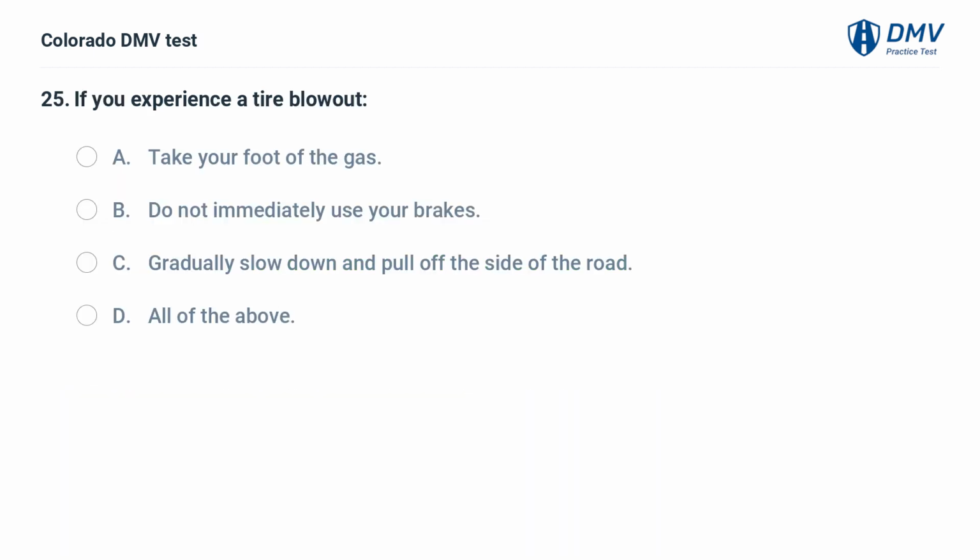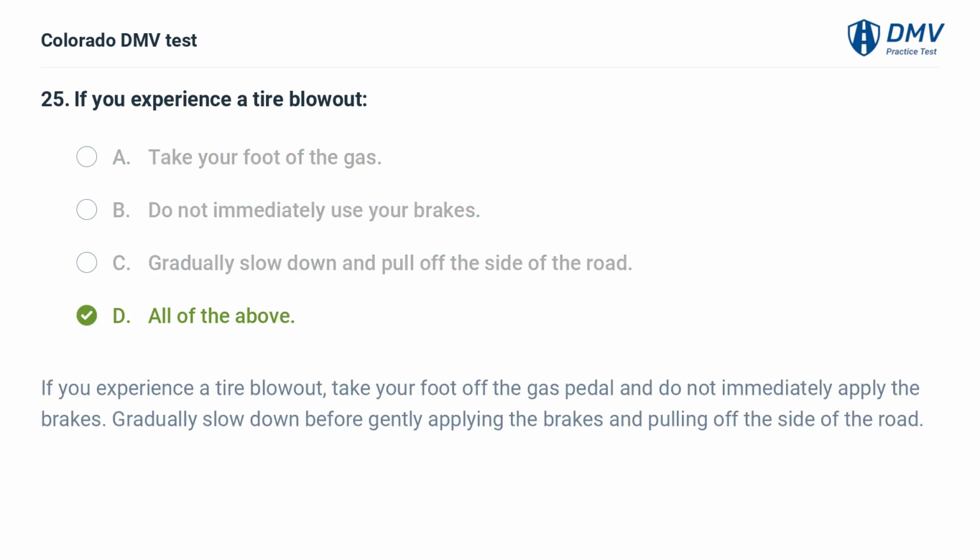If you experience a tire blowout, A. Take your foot off the gas. B. Do not immediately use your brakes. C. Gradually slow down and pull off the side of the road. D. All of the above. D. All of the above.